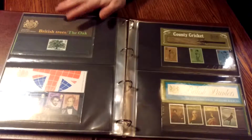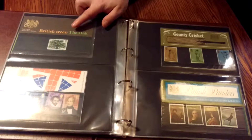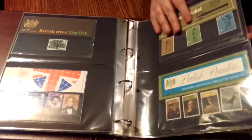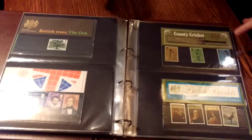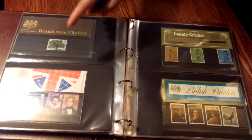Oak trees one. This might be a funny one. It was either this one or there's another trees one coming up soon. No, it was the other one. That's what it was. Never mind. That's just an oak tree. I've got a funny story about the other one that's coming up soon.